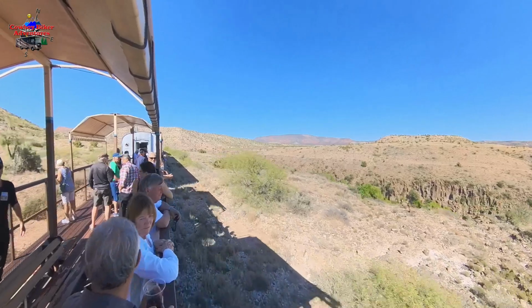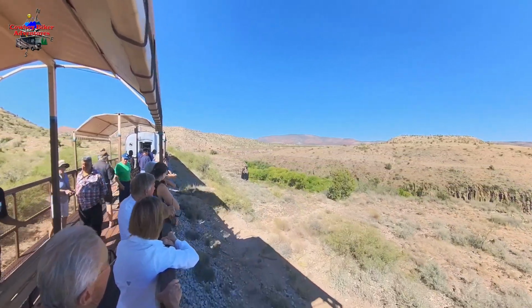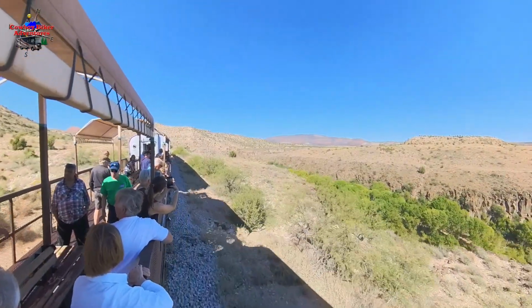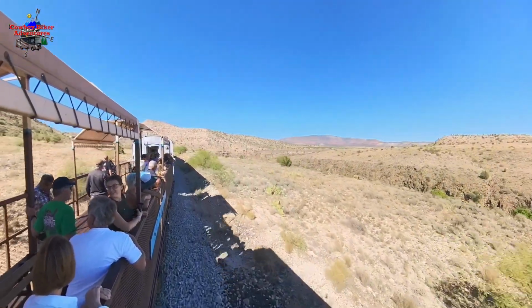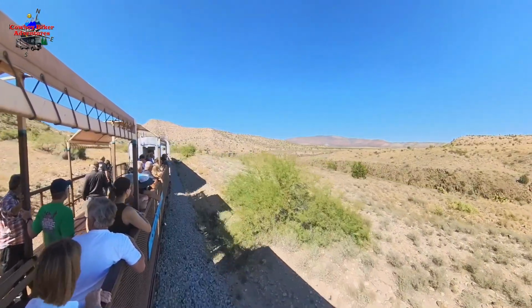Alright, so this bridge that we're about to go over is the tallest bridge on the ride. It's about 150 feet tall. Out of the entire 38 miles of track that is this line, that took 16 months to build in 1912 to '13, this was one of the hardest parts. Just a lot of hassles, injuries. It's real steep and crumbly canyon.